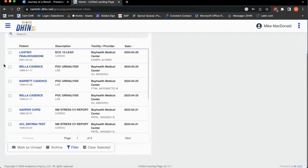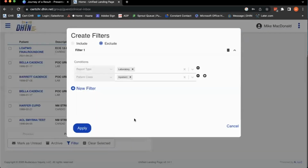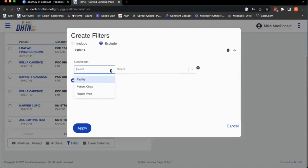Setting up a filter is pretty simple. If we scroll down to the bottom, we have a filter button. I'm going to go ahead and remove this filter just to show how it's set up. When you're creating filters, you can choose to either have an inclusion filter or an exclusion filter. So we're going to go ahead and exclude. We're going to click on new filter. And you can choose to filter out facilities, patient class, or report types.